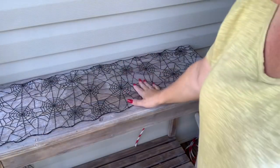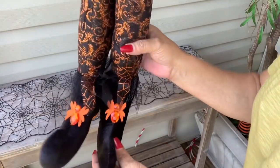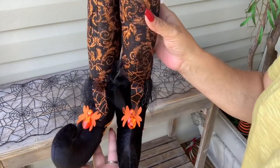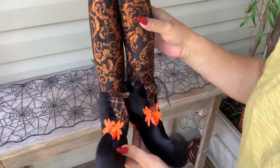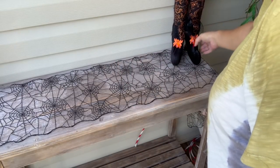Okay, now when I put that down, next up, I got these cute little witch boots. They're kind of fiber filled in a way, but I just thought they're so cute. Y'all, I've had them for years. I got them at Hobby Lobby probably like 3 years ago. I think they still sell something similar. We're going to put them right there.